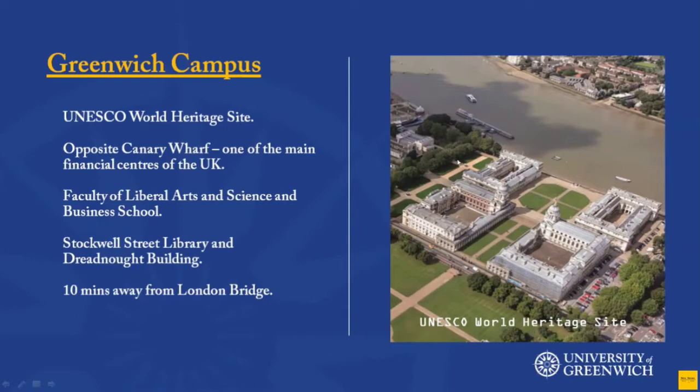This is the Faculty of Liberal Arts, Science and Business School, and also this is our main campus. So most of our courses are in this campus. Again, if you look at the location, it's a very wonderful location to be in. It's just next to the River Thames.